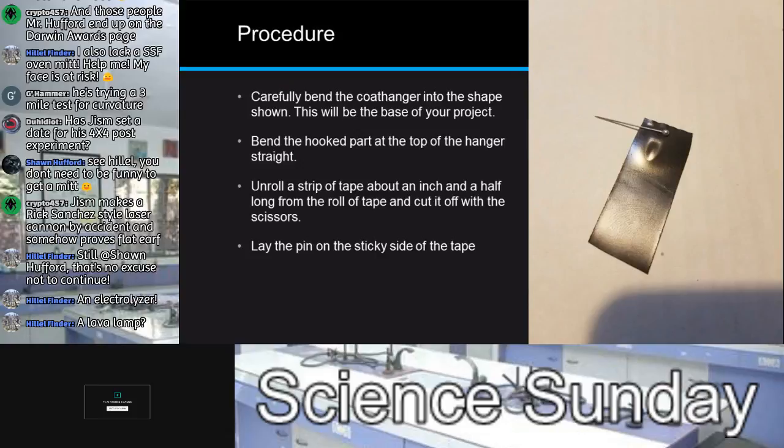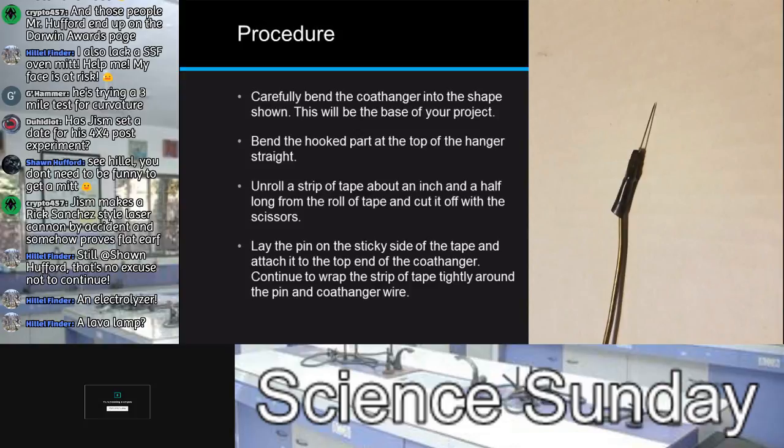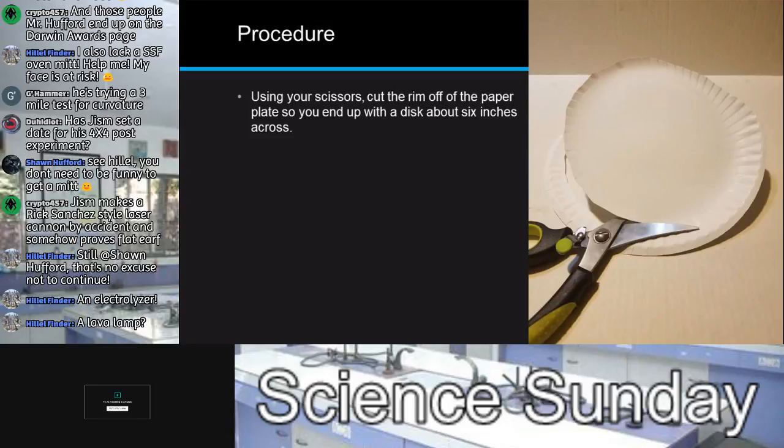Unroll a strip of tape about an inch and a half long from the roll of tape. Cut this strip off with your scissors. Lay the pin on the sticky side of the tape. Attach it to the top of the coat hanger, and continue to wrap the strip of tape tightly around the pin and coat hanger wire. Put this assembly aside, and using your scissors, cut the rim off of the paper plate so you end up with a disc about 6 inches across.